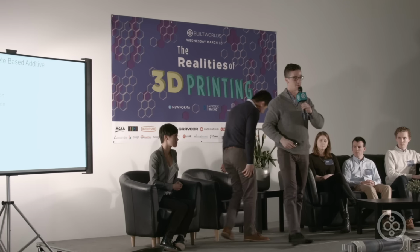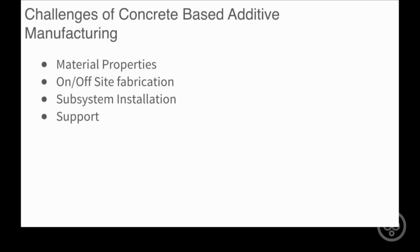All right, so in our research of current solutions in this field, we were able to identify four of the main challenges facing concrete-based additive manufacturing, and these are the material properties of the printed structures, on versus off-site fabrication and what that means, the installation of subsystems, and the necessity for support structures in printing.